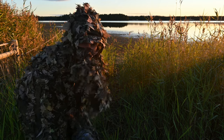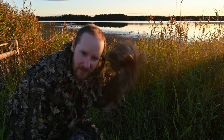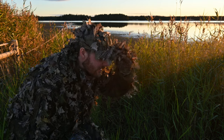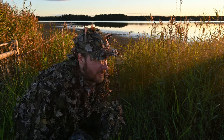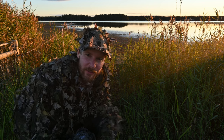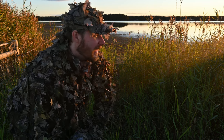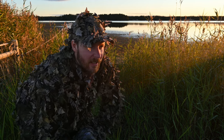I actually got kind of close to them. I had to move around a bit, and eventually I found a really nice spot. So I got really close to them and got some really nice footage. But I was so excited that I completely forgot to take pictures. I just got video clips of them. So that was really nice.